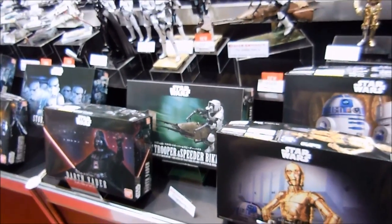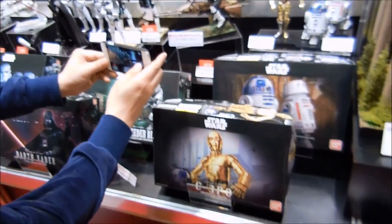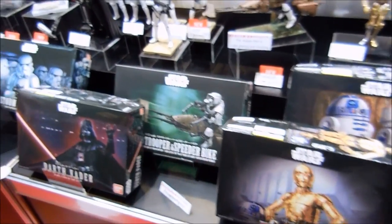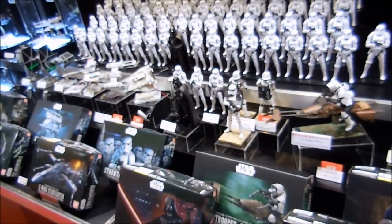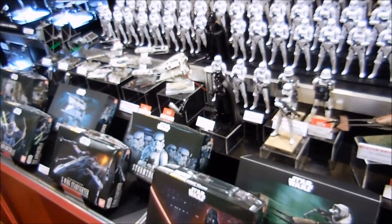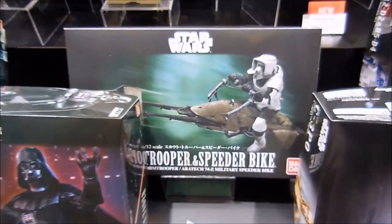Here's your box art. And up ahead is the upcoming Y-Wing and Snowspeeder. Got some boxes here to show you too.